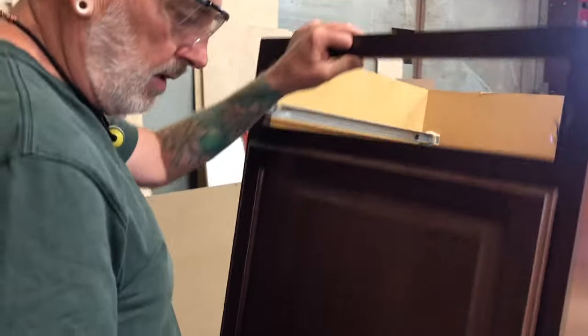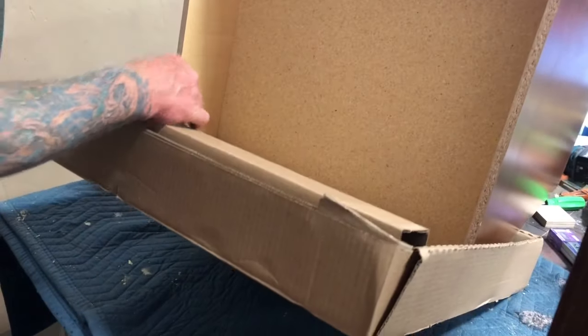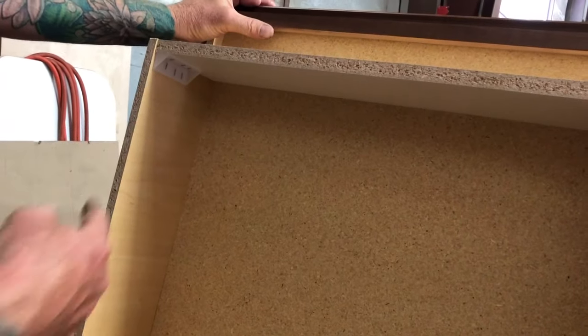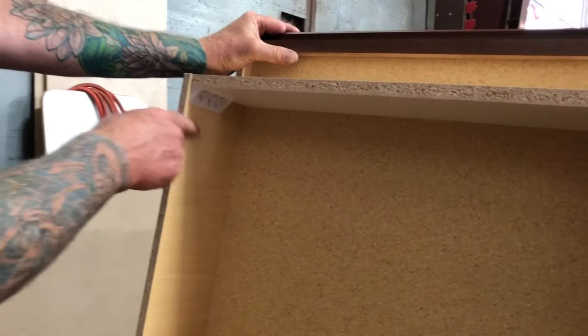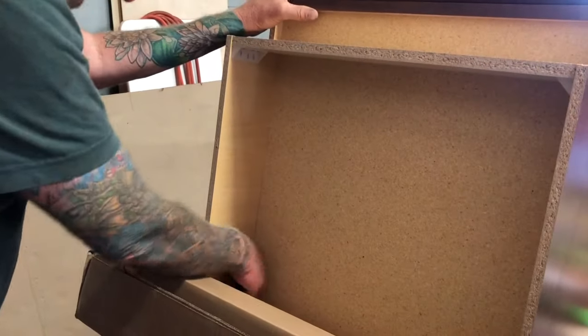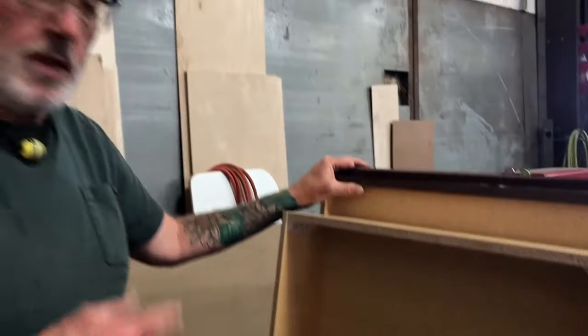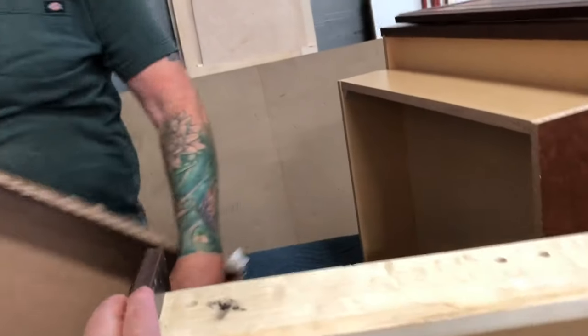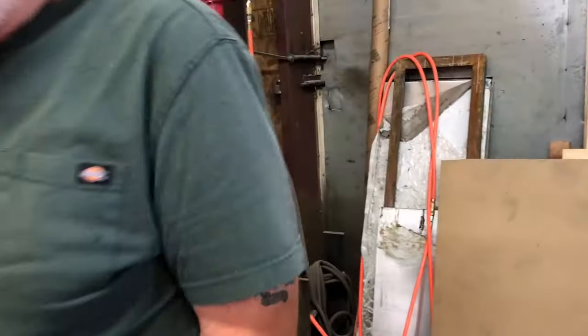And then down below here, see these cheap plastic doohickeys? I take those out and I'll put a 2x2 block in. And then there's nothing back here. I'll put a 2x2 block, and that really strengthens up the base of it. So that takes a couple hours, but it's totally worth it.